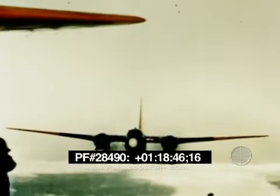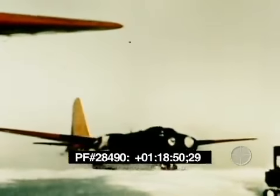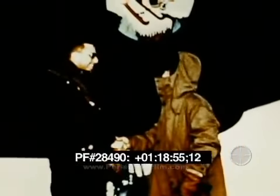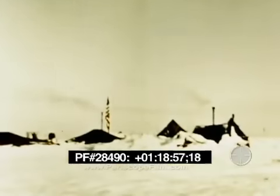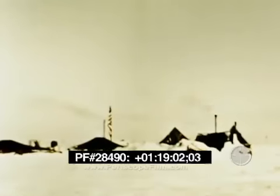Since the landings at Station 5, the inboard runners have been reinforced. The skis are now highly successful. The Air Force welcomes the Navy aboard. The Air Force camp consists of a large tarpaulin-covered snow cave and several mountain tents.